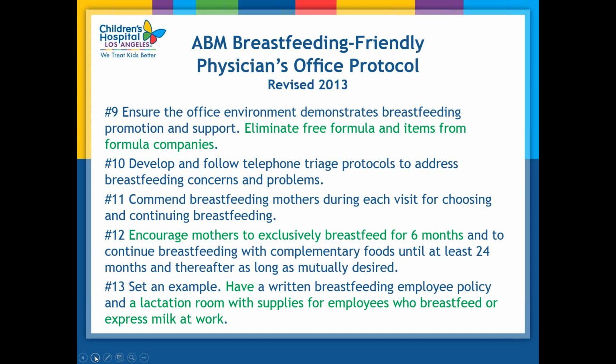So this is something very important to be addressed, and we agreed internally to allow that to go on, but we would not allow the formula reps to come into our clinic. We would just take the samples and distribute them for families who could otherwise not afford it. So every organization has to decide for itself which of these protocols they can implement, what's realistic, and most importantly, what's actually best for the patients and families.